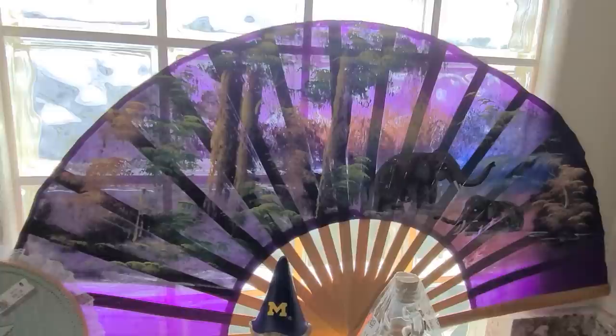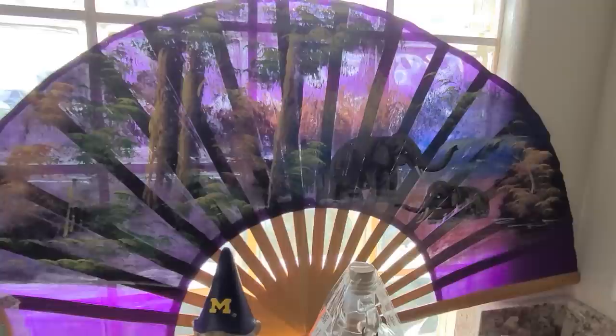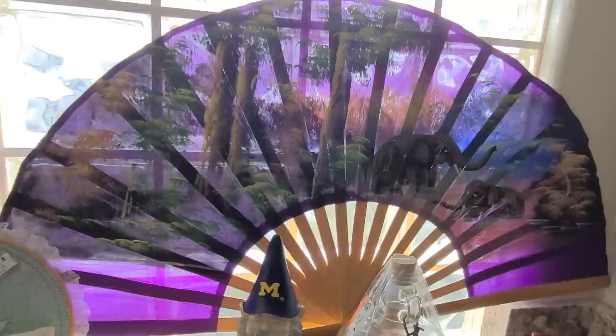Way at the back, we have our absolutely stunning elephant wall fan. The background is an amazing violet color. It's painted with a jungle scene and elephants next to a waterfall. Couldn't believe it had been sitting there for a week because it was on green tag sale. Originally $12.99, it was half off, so $6.50. I am going to ask $50.